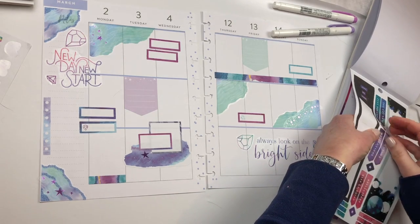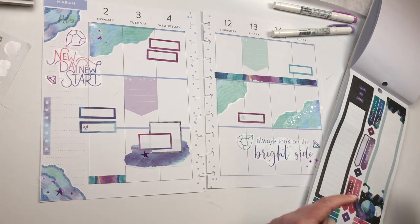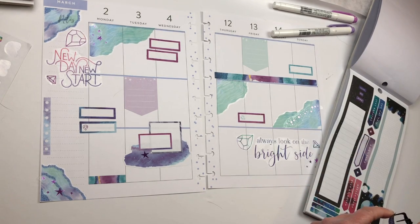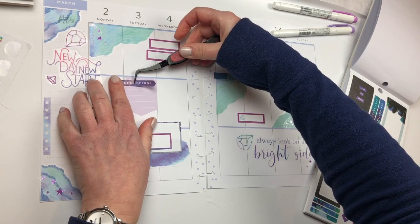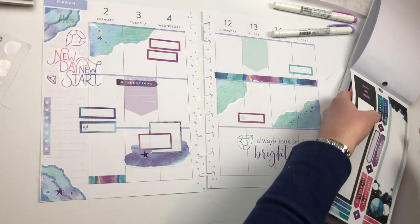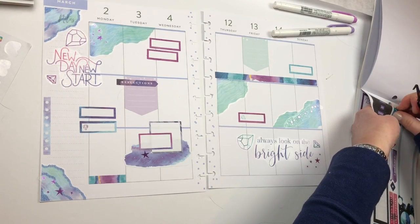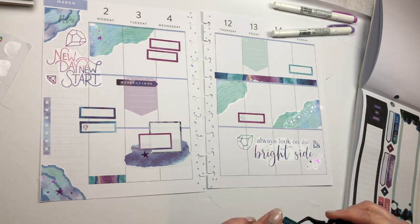I'm gonna take this one. Put a little header right here. And I'll put another one over here. And that's gonna be my spread for the week of March 2nd.